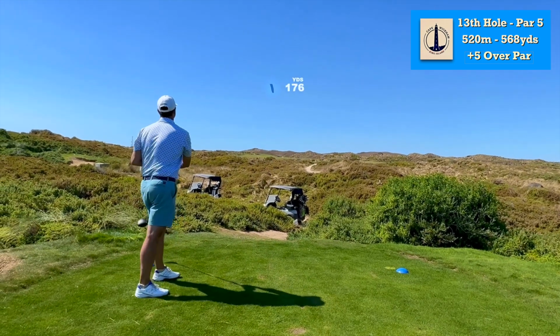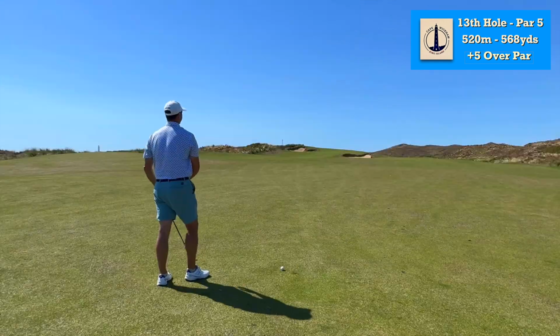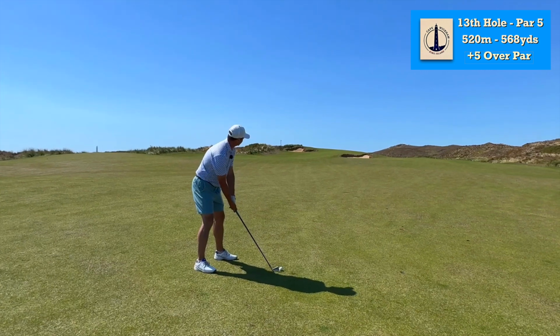The 13th is a long par 5 that once again has a blind element, though not as daunting as the others. At least here it's on the second shot, which doesn't have much in the way of danger, unless you're like me and find the edge of Snakesville.